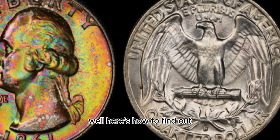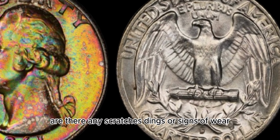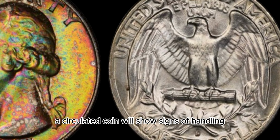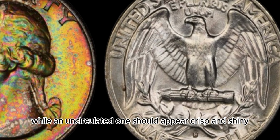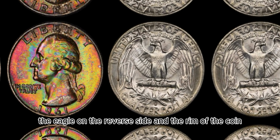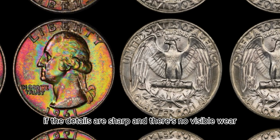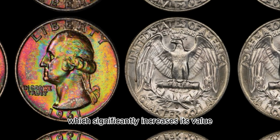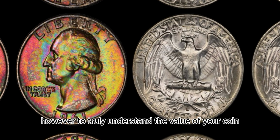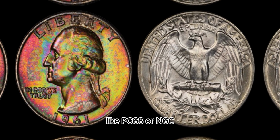Well, here's how to find out. First, examine the coin for its overall condition. Are there any scratches, dings, or signs of wear? A circulated coin will show signs of handling, while an uncirculated one should appear crisp and shiny. Pay close attention to the details on Washington's face, the eagle on the reverse side, and the rim of the coin. If the details are sharp and there's no visible wear, you may have an uncirculated coin, which significantly increases its value. However, to truly understand the value of your coin, you'll want to have it professionally graded by a reputable grading service like PCGS or NGC.